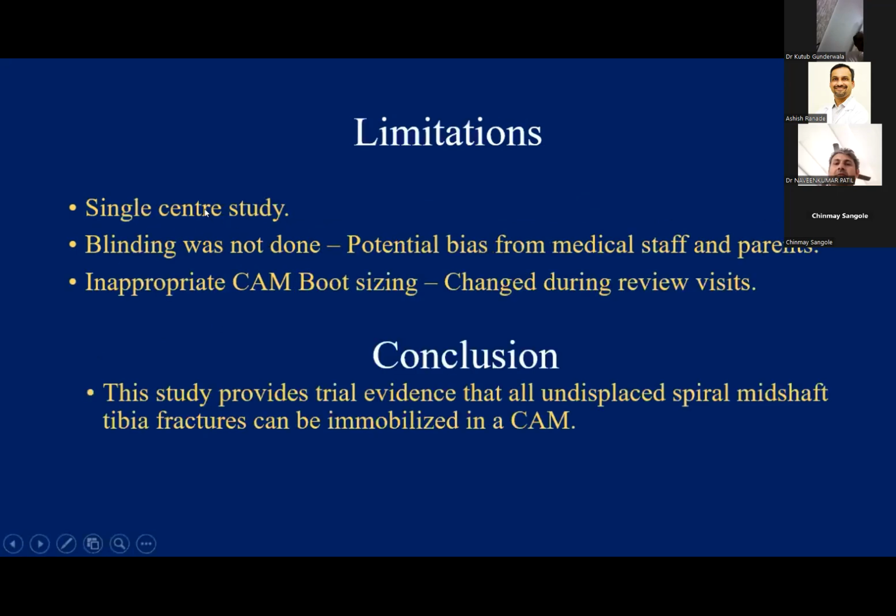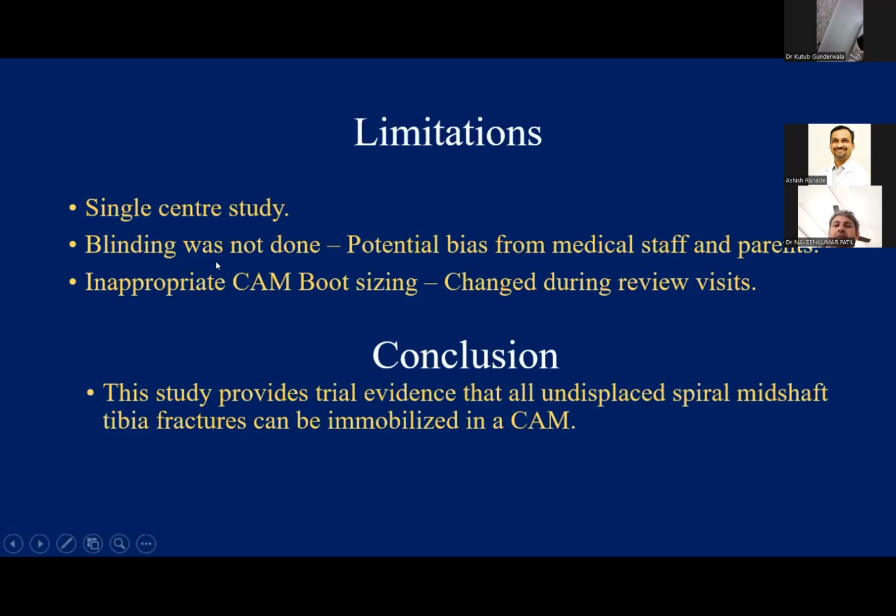The limitations of the study, which the authors have stated, are that it was a single center study. They could not do blinding during the study, so the potential bias from the medical staff and the parents was there. Also, the authors stated that there was inappropriate CAM boot sizing which was changed during the review visits.